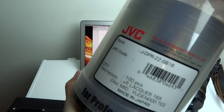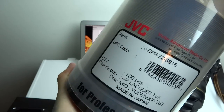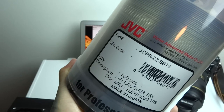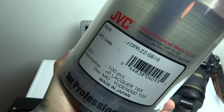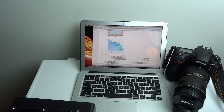600% to 1,000% markup you can make off of these. If you're a wedding photographer or a commercial photographer that does stuff for businesses, this is a no-brainer. If you don't give a crap about your data, then just buy these to resell them to clients because they eat that up. They will always buy it.